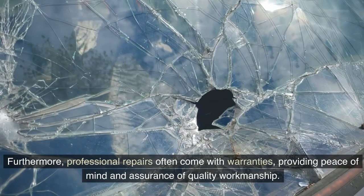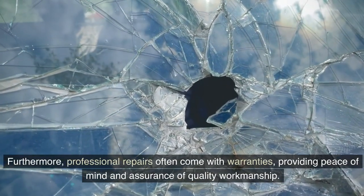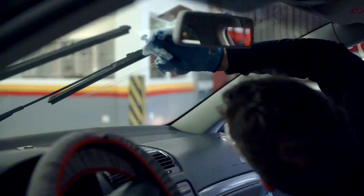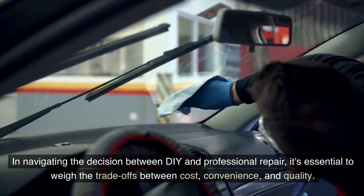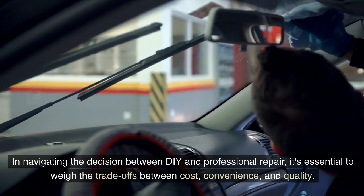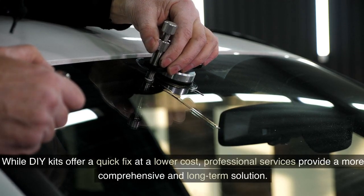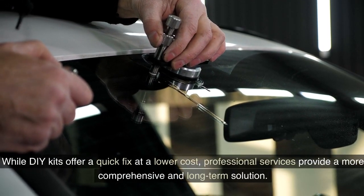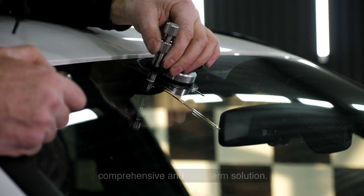Furthermore, professional repairs often come with warranties, providing peace of mind and assurance of quality workmanship. In navigating the decision between DIY and professional repair, it's essential to weigh the trade-offs between cost, convenience, and quality. While DIY kits offer a quick fix at a lower cost, professional services provide a more comprehensive and long-term solution.